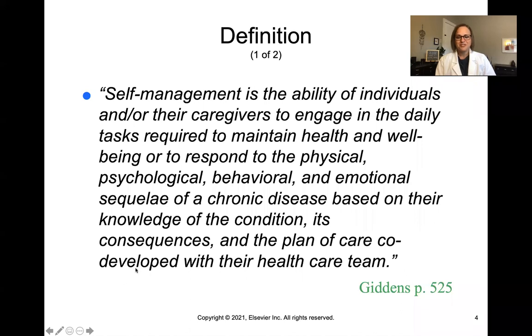So what is the definition of self-management? Well, it's the ability of an individual or their caretaker, if they have a caretaker, to engage in the daily tasks needed to maintain wellness and health, or to be able to manage any illnesses that they may have, whether it's physical or psychological or behavioral. And they're able to do that based on their understanding of their disease or condition, its consequences if not managed appropriately, and the plan of care that's been put together by their healthcare team.